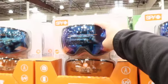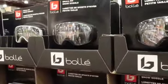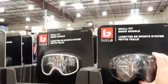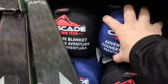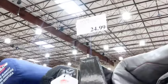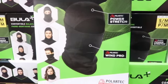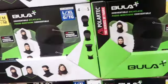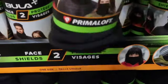Snow goggles for $39.99. And then they have some smaller ones for $24.99. They got these super small thin blankets for $24.99. $12.99 masks and water.